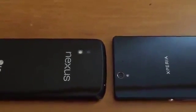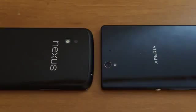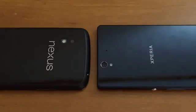What's going on, everybody? And today we got a good versus for you with the comeback device for Sony, the Xperia Z, and the comeback device for LG, the Google Nexus 4.